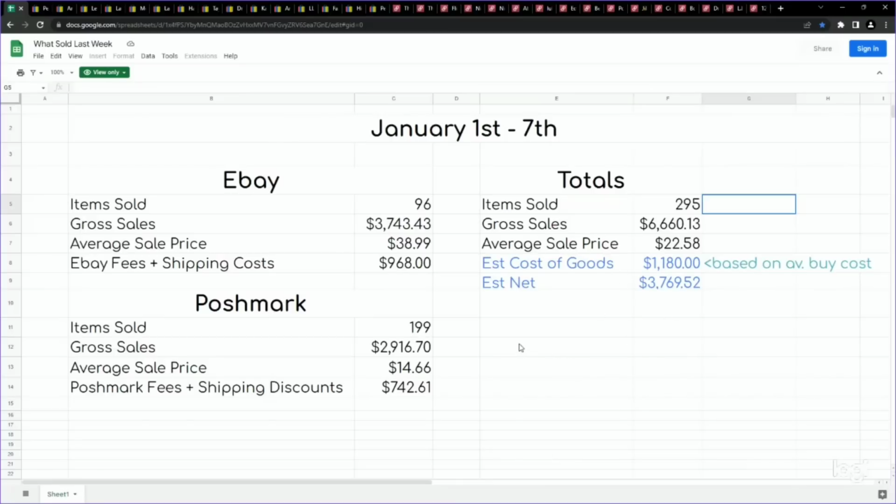On eBay, I sold 96 items. On Poshmark, we are still liquidating stuff, but it has definitely slowed down. We sold 199 items on Poshmark, which was pretty much clearance. Let's just call it what it is. But on eBay, we had some really solid sales.